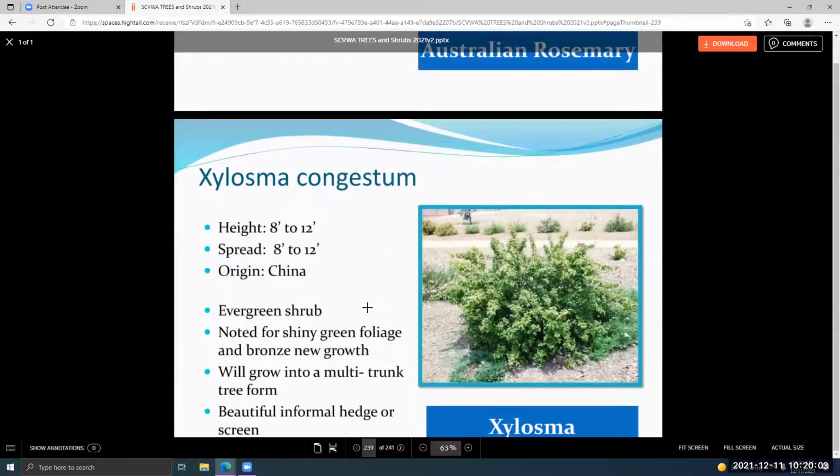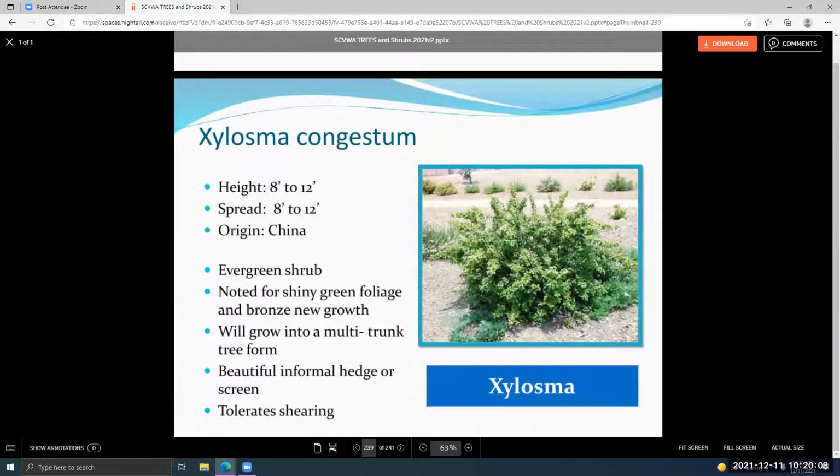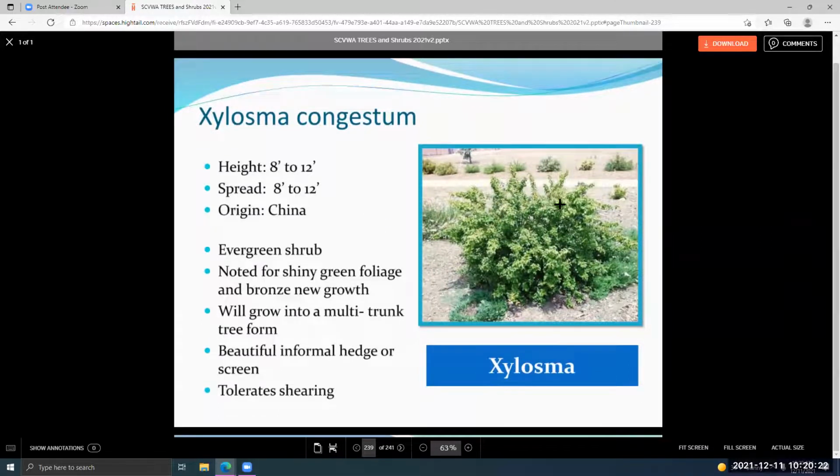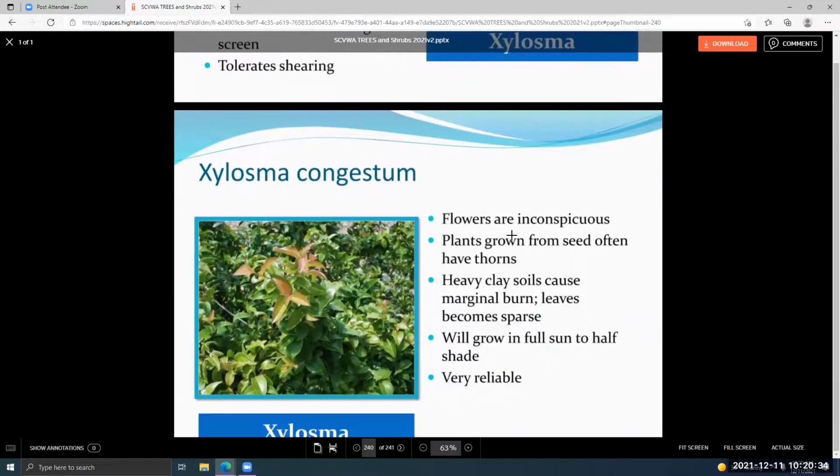Then we get to xylosma. This plant is another one that can be used for a myriad of things. On slopes, it has a wonderful root system and holds the soil together. It can take full sun all day long, or it can grow underneath trees. And it itself can eventually become tree-like with trimming.